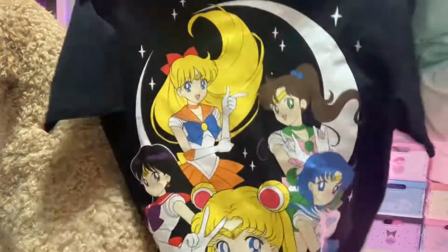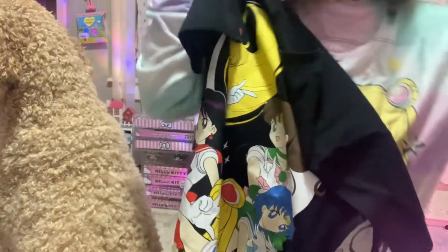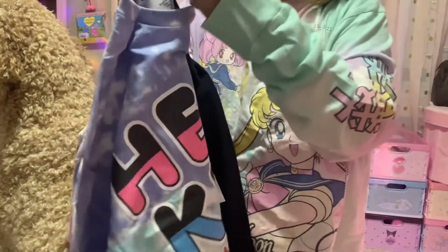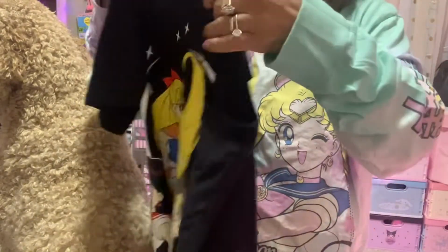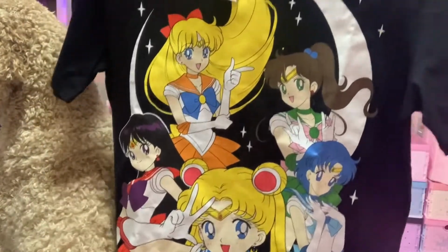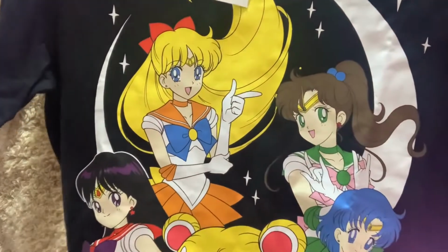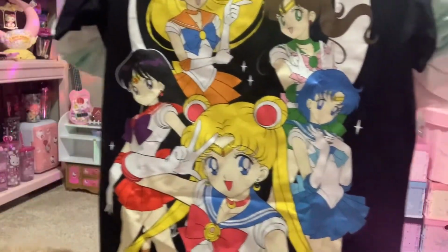I got this one at Hot Topic. Oh, wait a minute. This one, buy one, get one 50% off though. This is $21, so that means like $10 plus the other one at 50%. So this one is $32. Sailor Moon. What do you think about the Sailor Moon? It's so cute, guys. I think I'm gonna like the Sailor Moon.